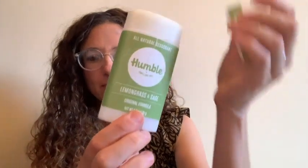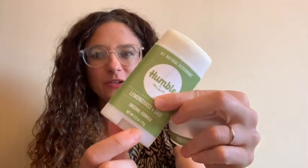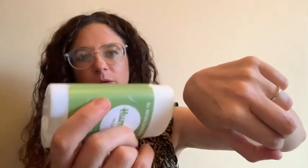So I live in a hot, humid environment. I'll put this on in the morning and it will work all day. My husband agrees as well. It works for him too. So this deodorant, it works just like any other deodorant. When you need to use a little more, you just give it a little turn and it goes on nicely.